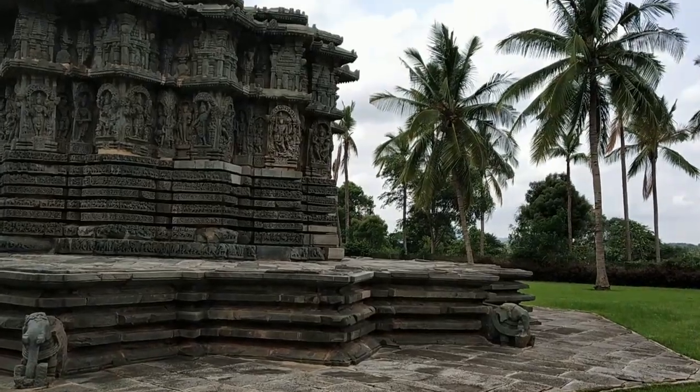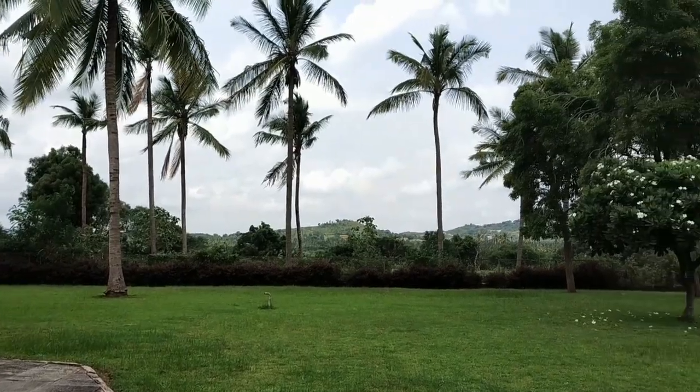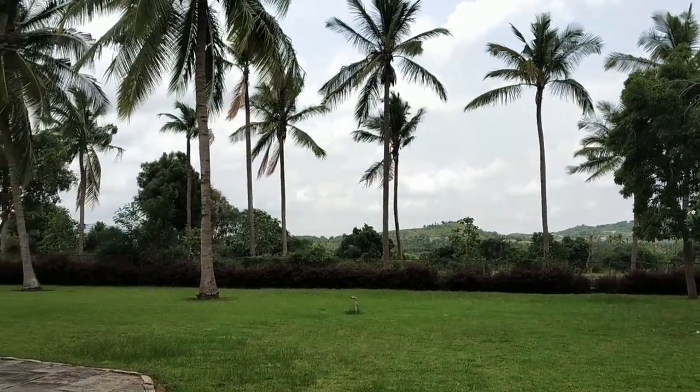This temple was constructed before 1219 AD. The temple is fully constructed with soapstone.